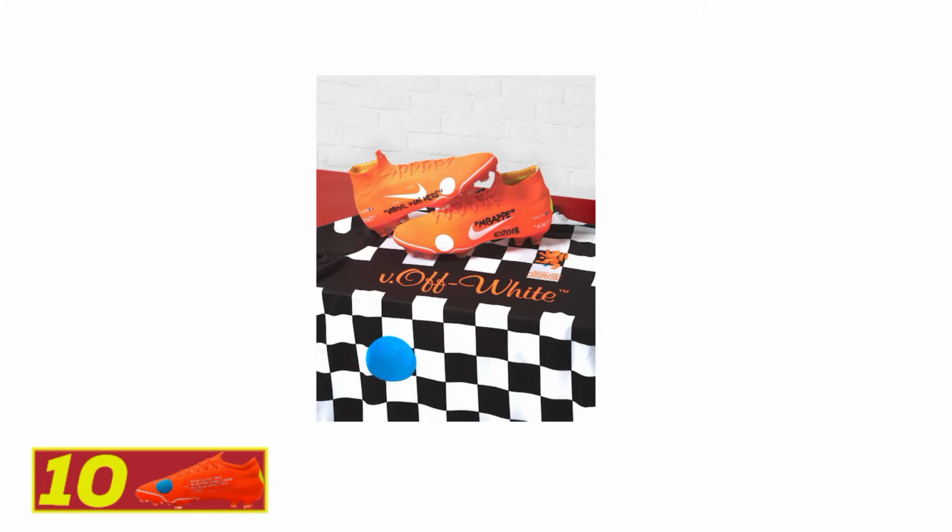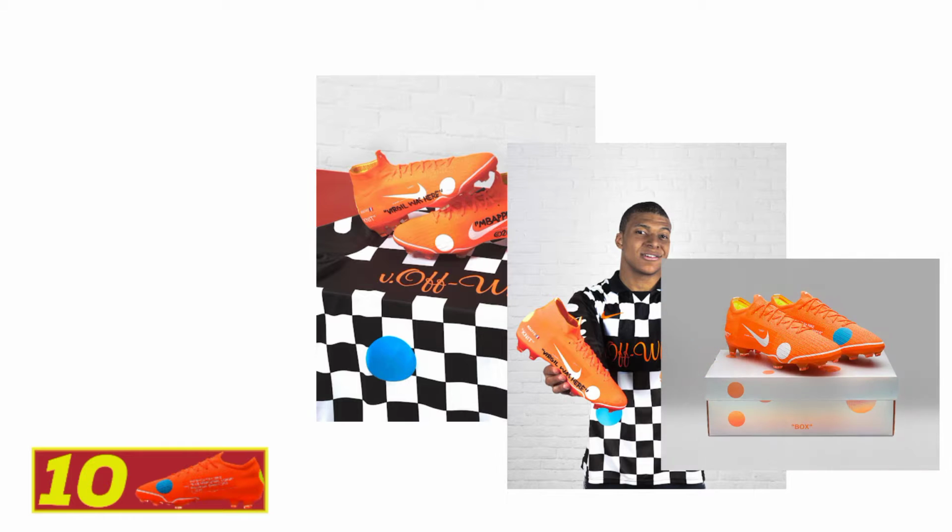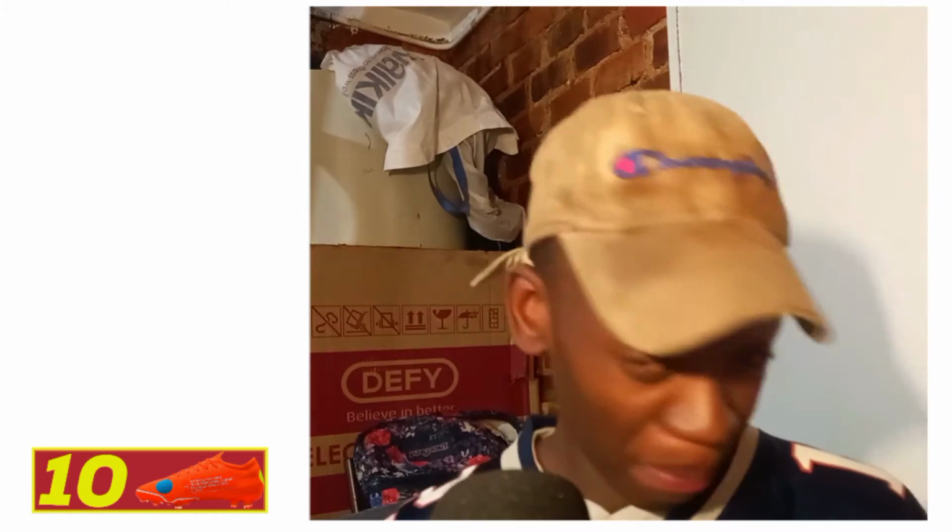I like the orange that's on the shoes, that little blue circle that's on it, and the white lines are all over it. Even though we didn't see it worn by Kylian Mbappe, maybe he should have worn it in four games with the different shoelaces, it would have looked kind of mint. But the four different shoelaces are also mint, if I do say myself. So yeah, I put it number 10. I think it's just a dope pair of cleats for me personally, and yeah, I like the boots.